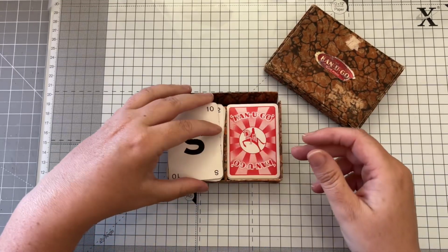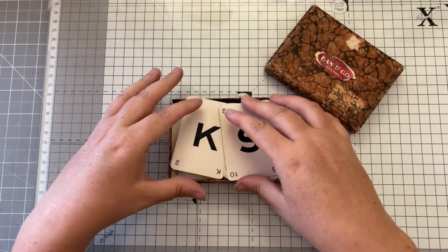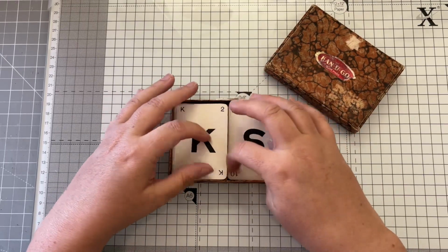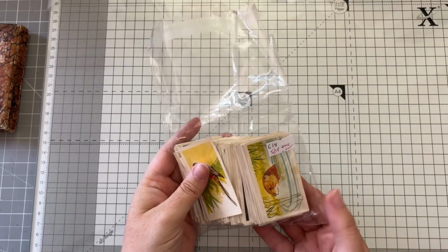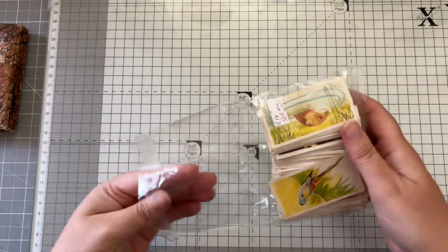So I found those. I always keep my eyes out for anything interesting like this. I also really like the box. Next, I found these gorgeous cigarette cards. The whole lot cost me 50p.